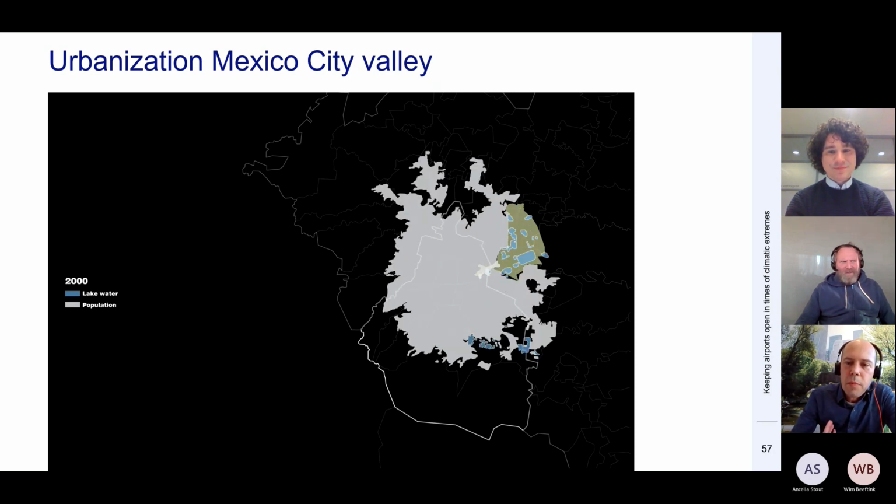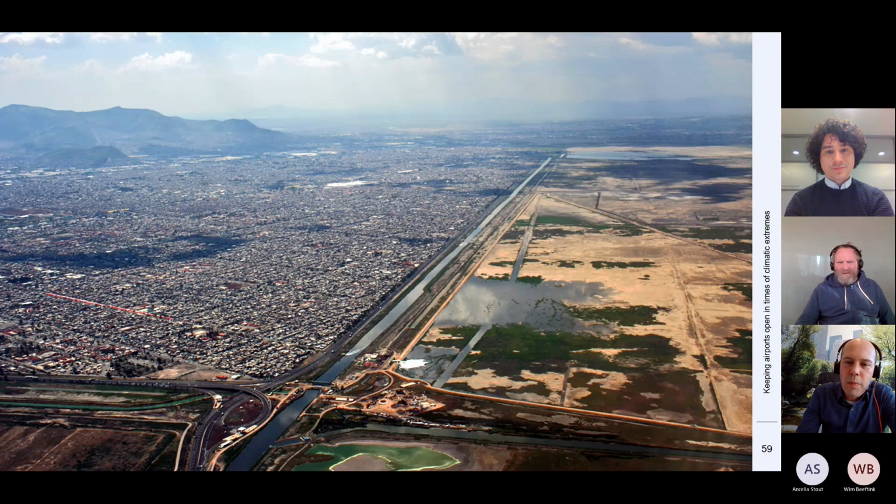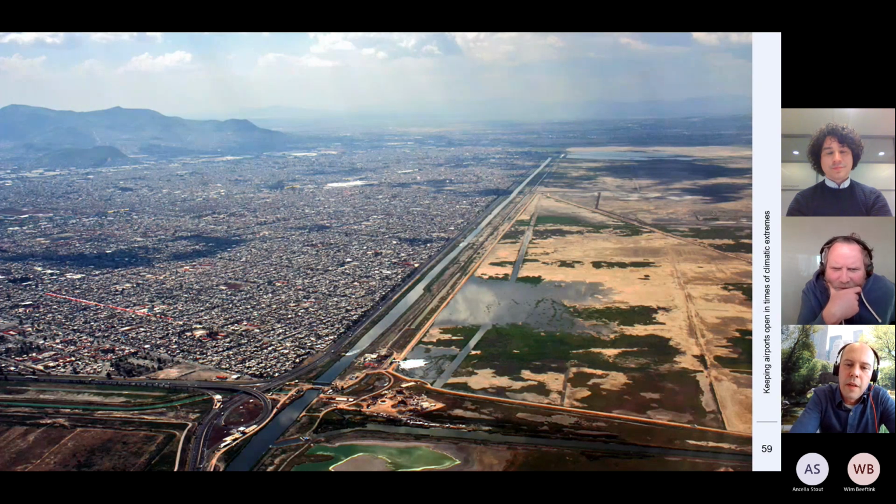The green area is the projected area where the new airport has to be realized. This is that location. You can see a very distinct line between the urban sprawl, the urban area of the city, and this more open wasteland. And actually it looked like this. So this was the plan, and it was not without reason that this was not built, because of the extremely bad situation of the soil.